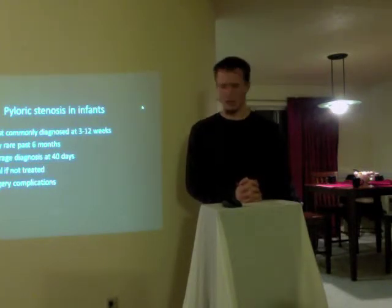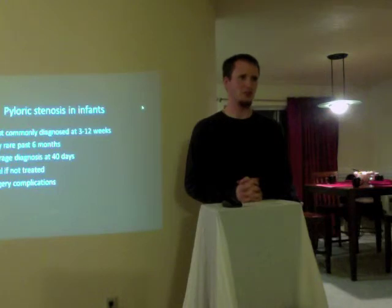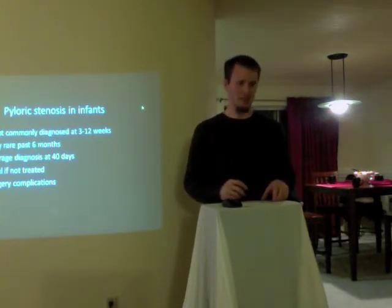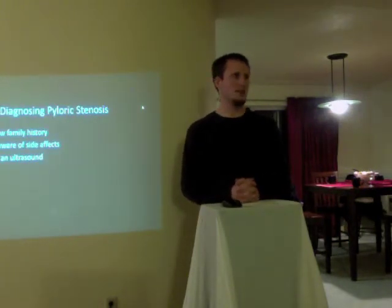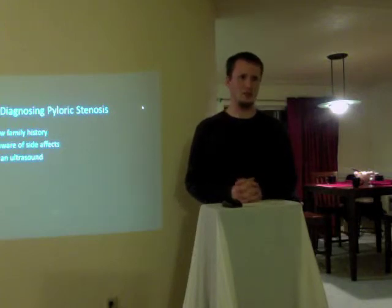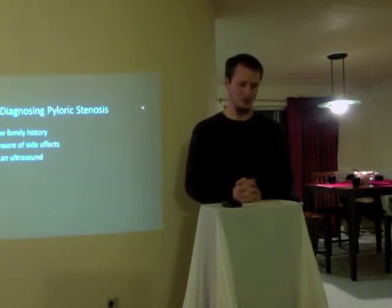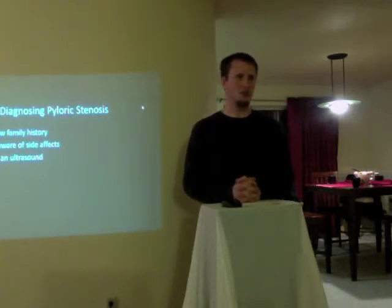There are also surgery complications from pyloric stenosis, and even though this is a fairly common practice for doctors now, there is always risk in surgery when you're dealing with infants. We know pyloric stenosis can be fatal, so what does it take in order to correct and detect it? First of all, in order to diagnose pyloric stenosis, you want to know about your family history. If it runs in your family, you need to take extra precautions in paying attention to the side effects of pyloric stenosis. Also, if you're unsure in any way, be sure to get an ultrasound, as ultimately that's the way to tell.